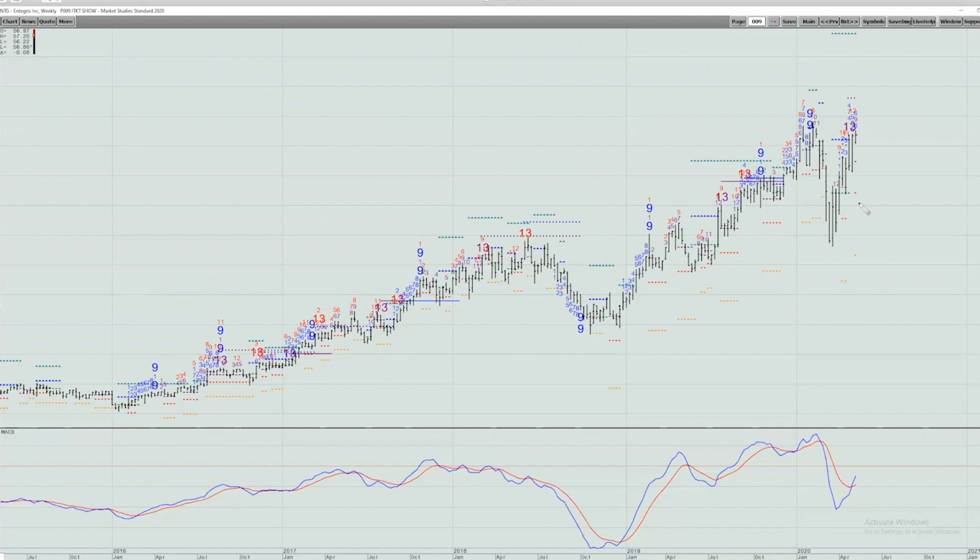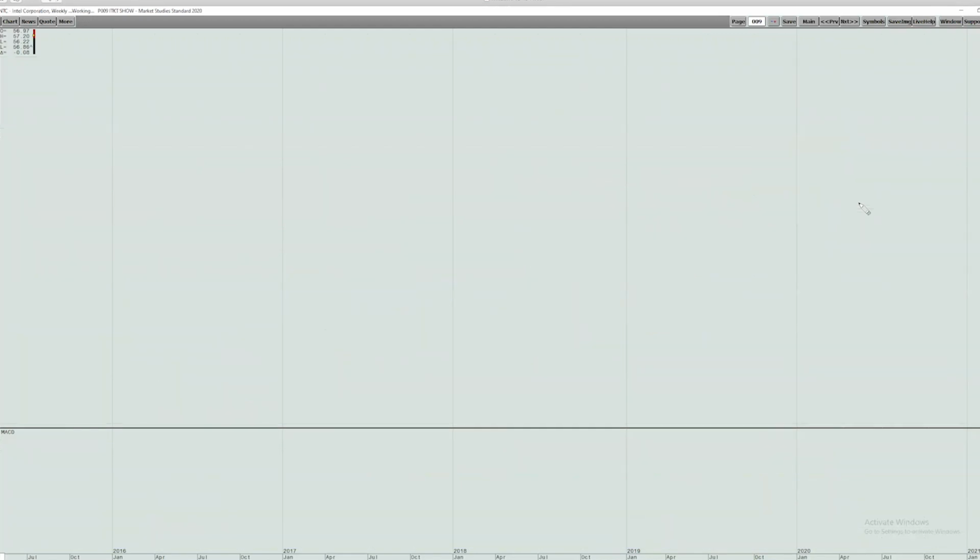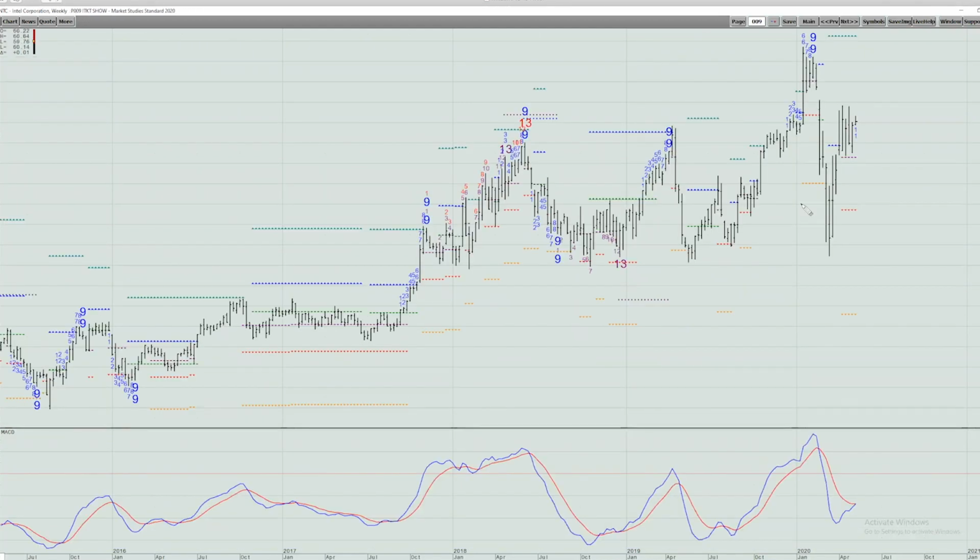Let's look at Intel. Very different story. Notice 13 high into a 13 bottom, 9 high, test the same low. So there's clearly major support in the low 40s here. All-time highs are just off of a 9 count here. We're a little bit more than halfway up. Look for this to fill the gap. I can't really say right now that I have enough reason to think this is going up to 70.